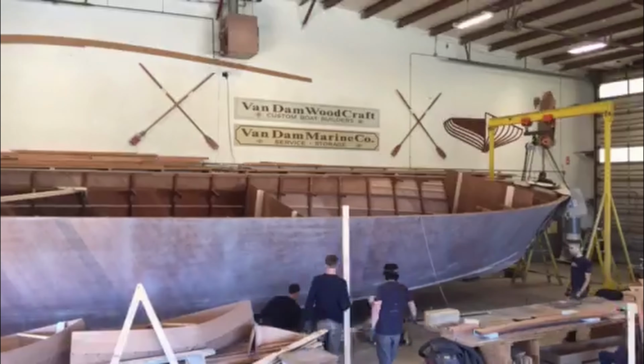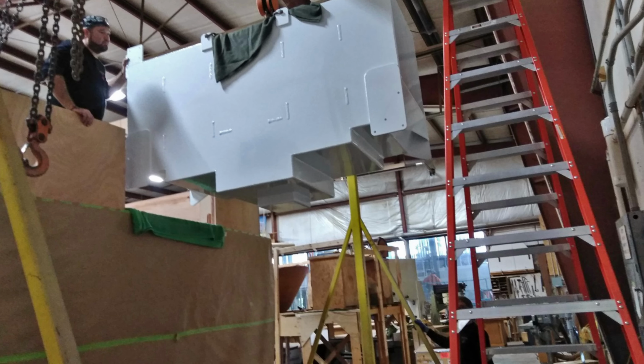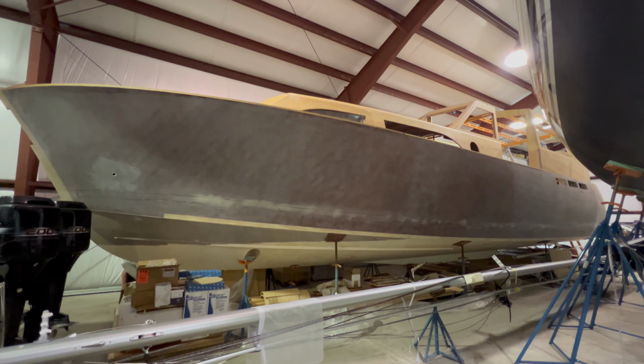Twin Cummins QSC 8.3-liter diesel engines producing 600 horsepower apiece, a 21.5 kW Cummins generator, Side-Power bow and stern thrusters, Seakeeper 6, fuel tanks, custom exhaust, and a full HVAC system are a few of the mechanical components and systems already installed in the boat.